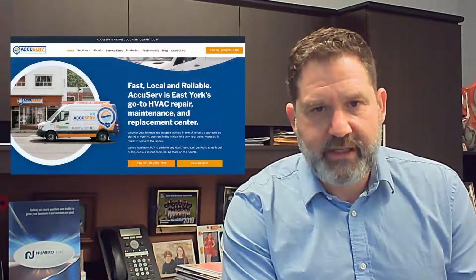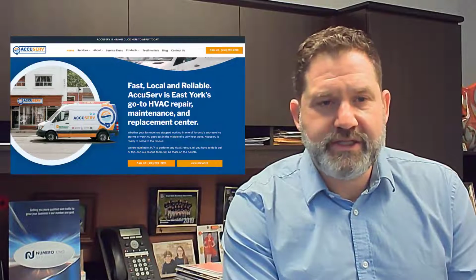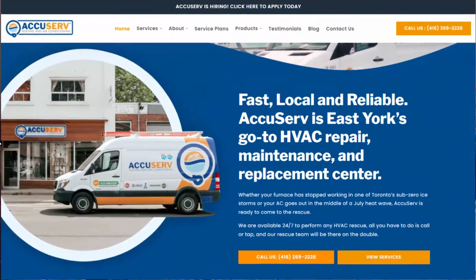Okay, the third headline is what I call a descriptive headline. Now, this gets into a little bit more detail than the last two headlines, but it still uses simplicity. It still uses calls to action, and it doesn't complicate things too much. So as you can see in this headline, it shows you the company name, it shows you where they are, what they do, and why you should use them.